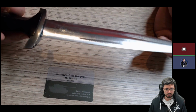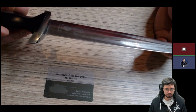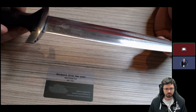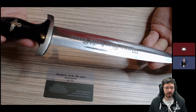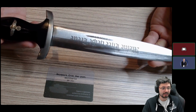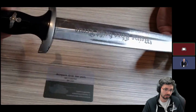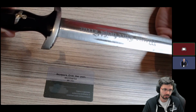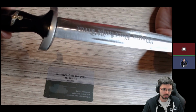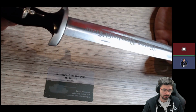At auction, given that it is a triple maker marked or a triple proof dagger, it wouldn't be unusual for a piece like this to attract around the, I would say, 6,000 to 8,000 euro mark. Wow. Damn, including auction house commissions. And so when you're buying from an auction house, guys, you always pay commission. And the commission price for an auctioneer is globally set to around 22.5% on top of the purchase price.